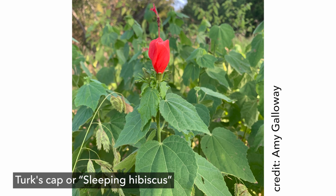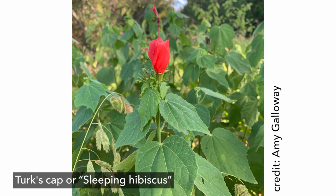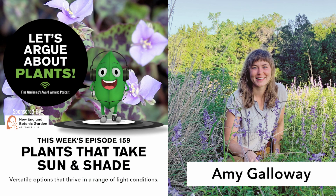Turk's cap also has a little tiny fruit that is like a little teeny tiny apple. It's the texture of an apple. It doesn't taste too much like an apple, but it is edible to humans. But birds and mammals enjoy eating it, as well as the flowers are visited often by hummingbirds. So it's a really gorgeous plant that's really easy, very tough, and brings that wildlife benefit to shady or sunny areas alike.